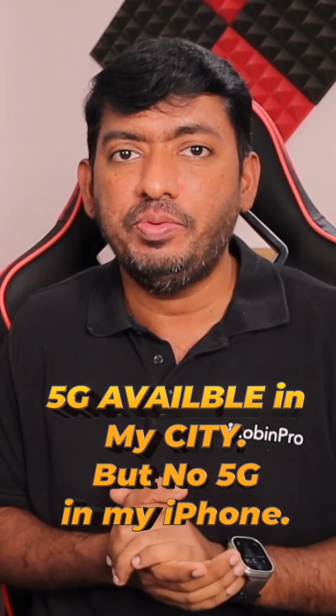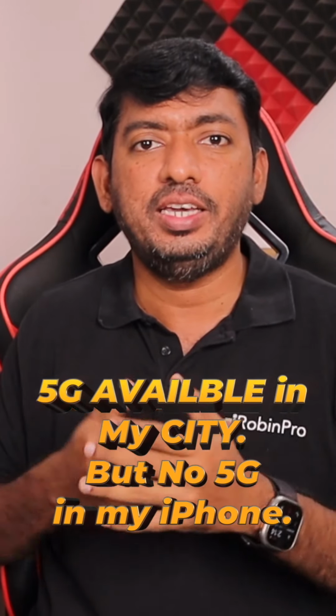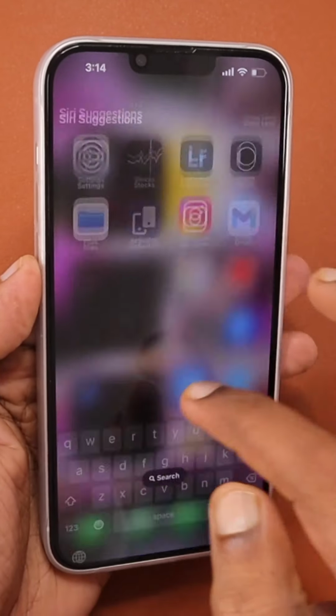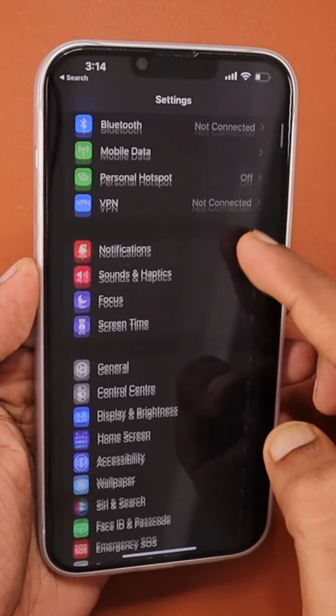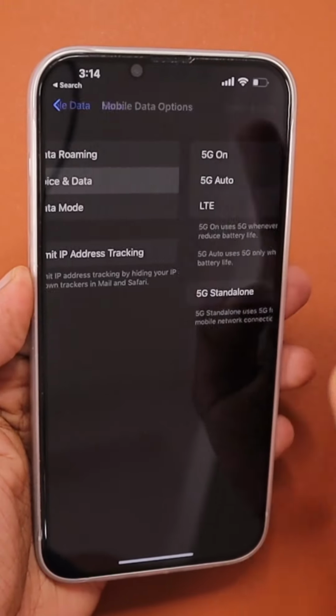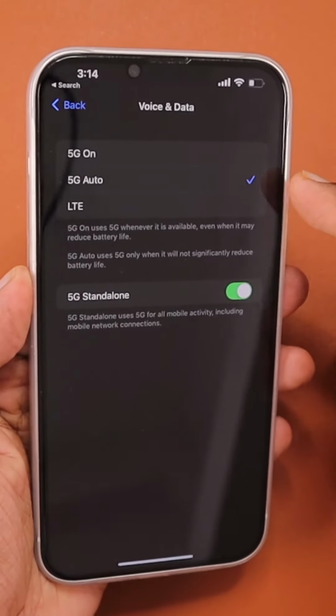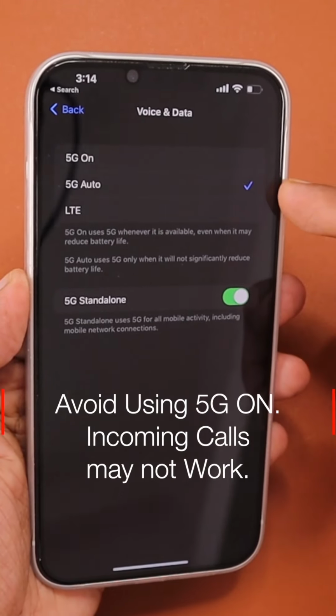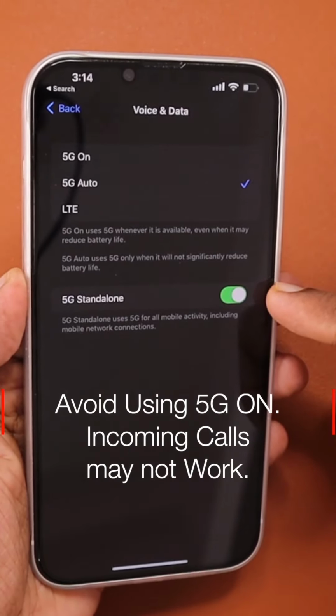The second one: I have updated the software. I'm in the city where 5G is available, but still I'm seeing LTE. The same case is happening with me also. I'm using the Jio network and my city is enabled with 5G as per the Jio customer care call confirmation I have done. And some of my friends are also using 5G in different areas in the same city. But in my iPhone, it is still showing LTE only, even though I have kept the 5G auto or 5G on and 5G standalone settings tweaked in the mobile data options. It is still no use.